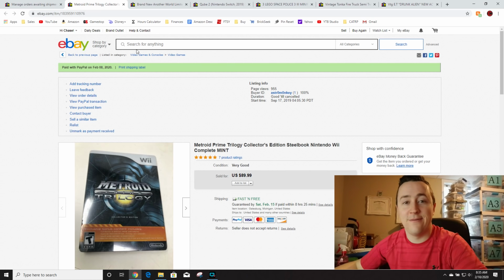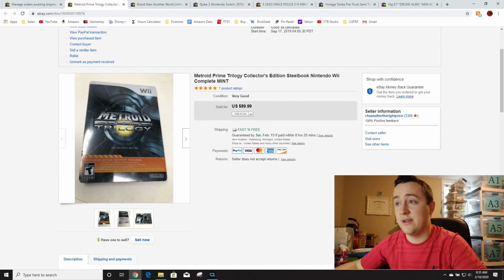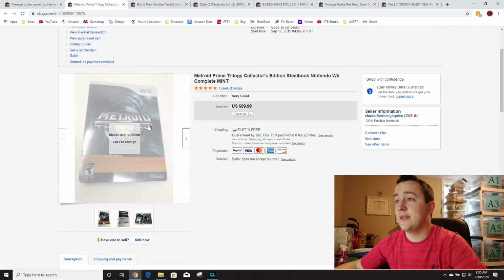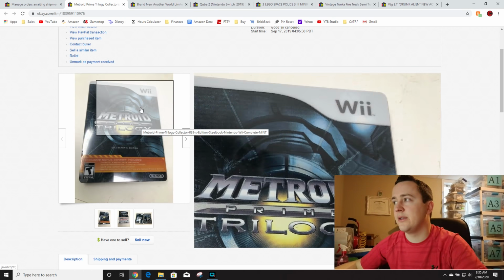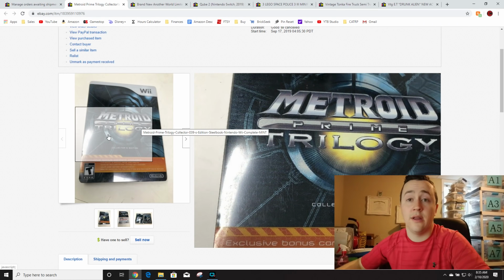Been sitting on this one forever. Metroid Prime Trilogy. So this one I had the steelbook case, which came out of the storage unit purchase from a while ago, which was thrown in for free.